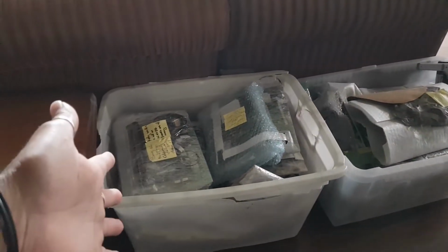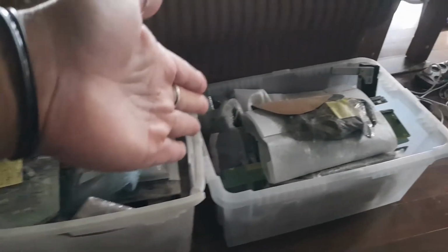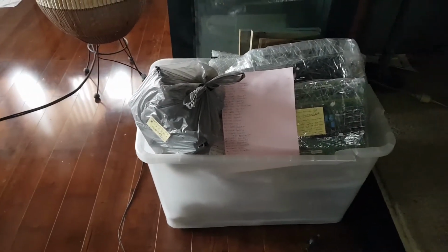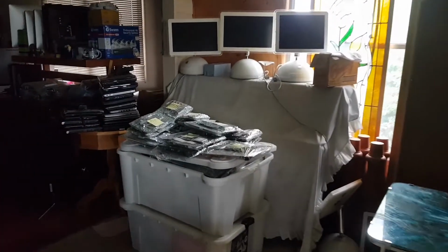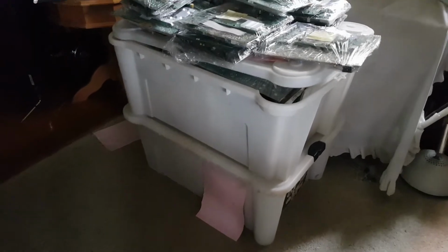Now this container here has all my Sony LED TVs. This one here looks like it has my Panasonic plasma boards. This one over here has my Panasonic LCD TV boards. And if we turn around and look over here, both of these are my LG TVs.